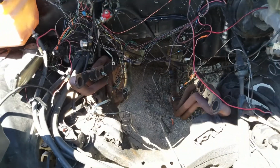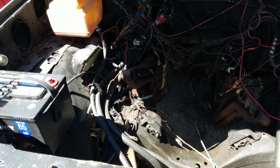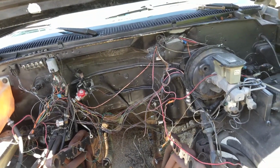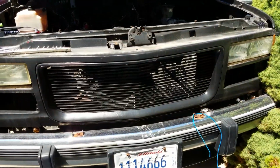Once it's done being cleaned and dry, I might paint it here today, or probably not. Might take a minute, but that'll be alright. At least it'll be clean and have less wires sticking out, because I hate it. Got the Phantom grill on there. It's been on there for a while.